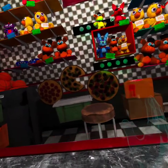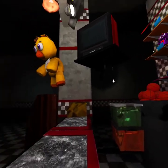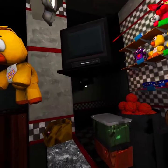I guess. Ooh, I can walk behind the desk. Ooh, I'm not supposed to be there. Wish I could reach that.